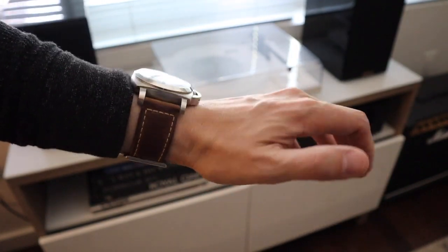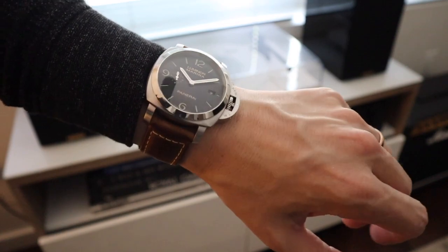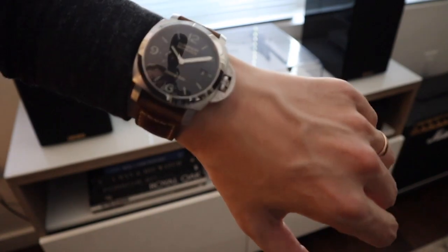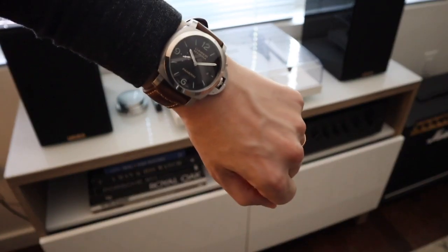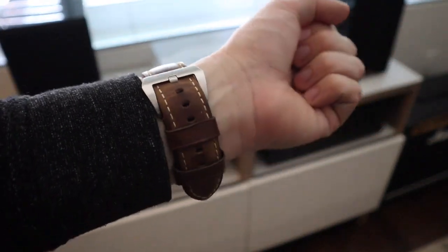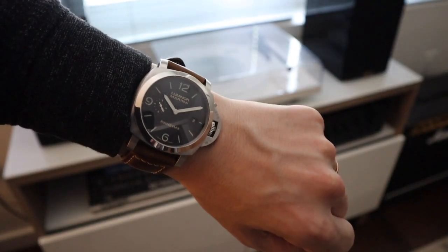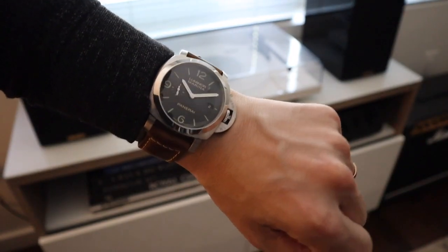As you can see, this watch does wear quite large on the wrist, but this is the 1950 case, so compared to the traditional Luminor, this does wear slightly larger, has more of a cushion style case. But what I love most about this watch is the presence it has on the wrist and the different angles. You get so much depth within the watch. At first glance, it could look extremely minimal, but with the sandwich dial, with the beautiful case on it, and the crown guard, I just think it's a great looking watch, and I definitely don't think I'll ever get rid of this in my collection ever again.